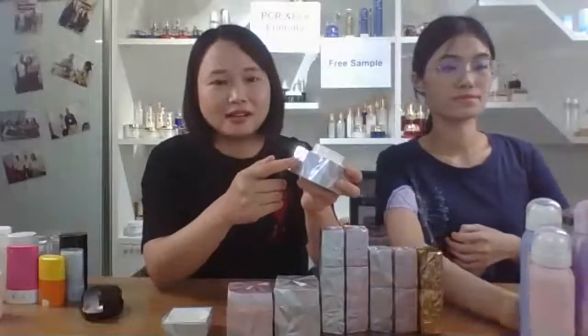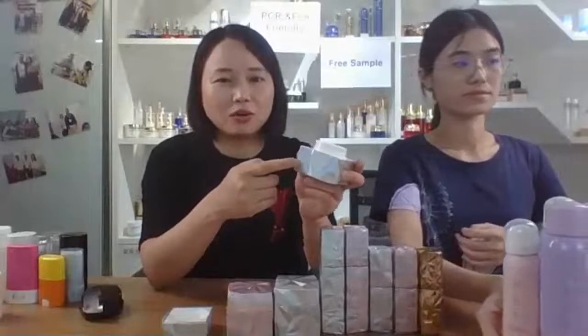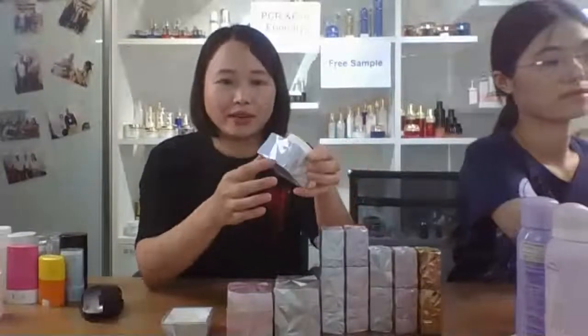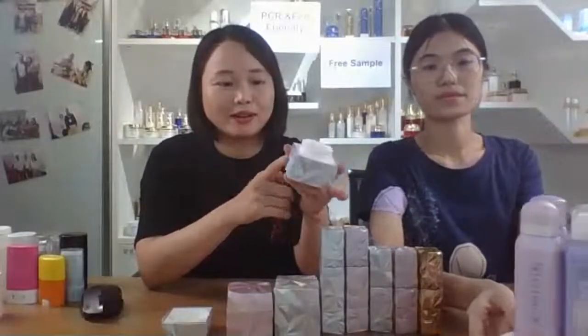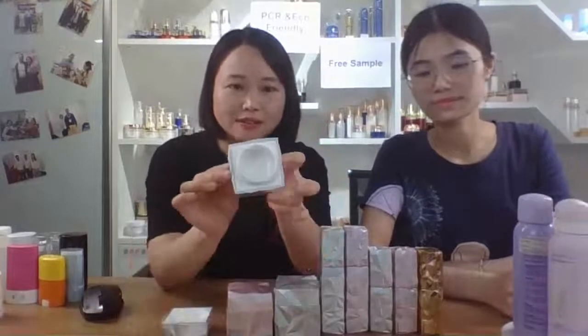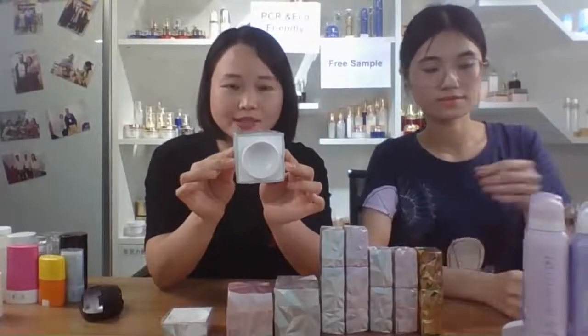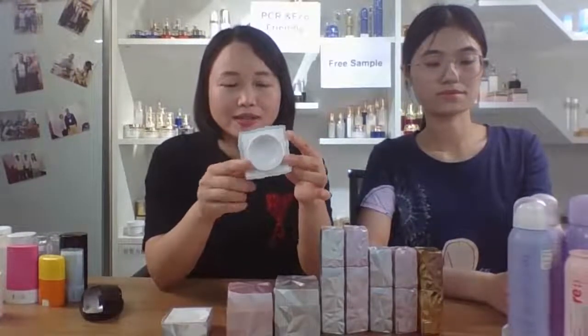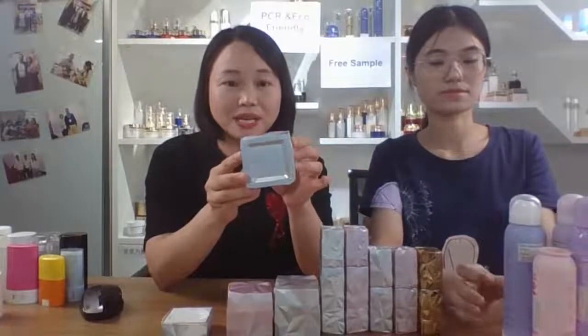You like this? The surface of the jar can also be printed, and the four sides all can be printed. We can print your logo here, here, here, or here. And the jar with liner, the nano can prevent the leakage. It can protect your product very well. And the jar also is double wall. You can see the inner wall is PP plastic material, and the outer wall is PET material.